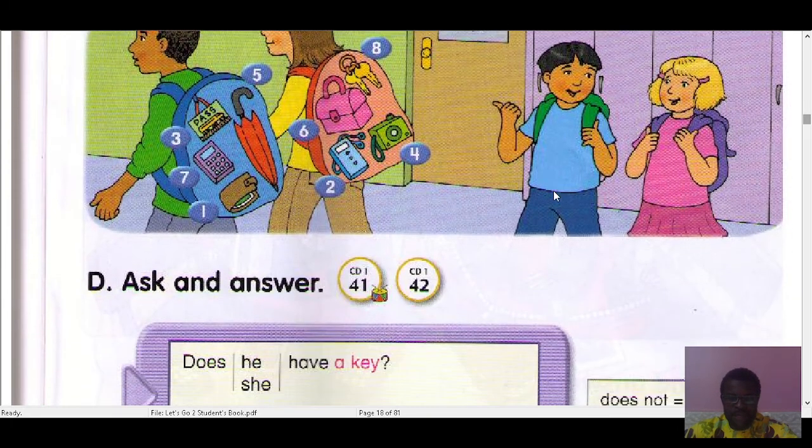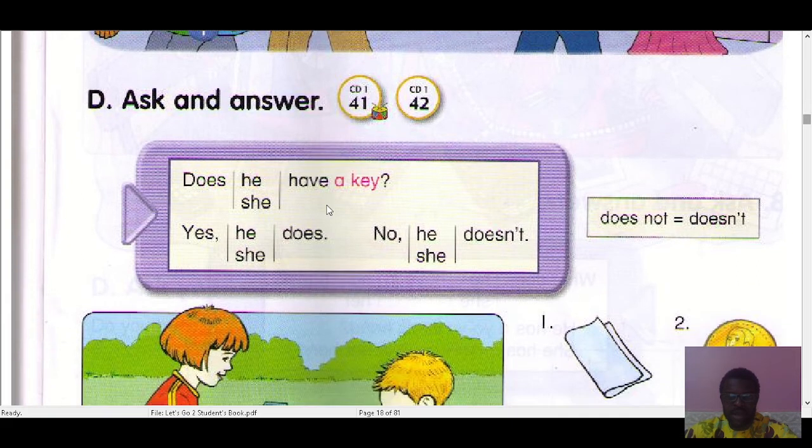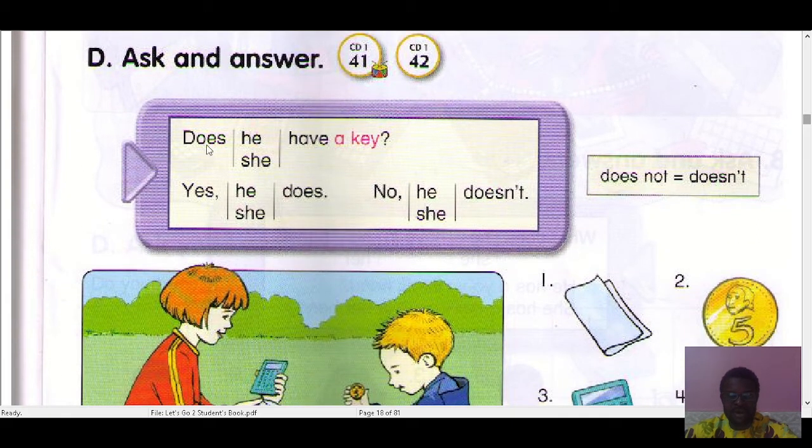Okay, here again, does he have a key? Yes, he does. Here again, when a question is asked using does, you make sure that when you're answering the question, you let the does be in it. You say, yes, he does. Yes, she does. Yes, it does. No, it doesn't. No, he doesn't. No, she doesn't. But if it is I, you, we, they, say, yes, you do. Yes, we do. No, we don't. But if it is he, she, it, that's when we use does.